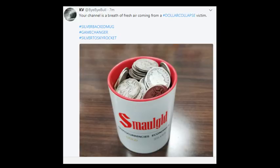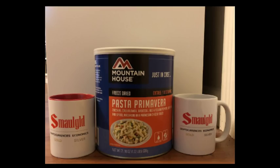By the way, if you're a prepper, nothing works better than small gold mugs with Mountain House. You could put Mountain House in your mugs. You can trade the mugs. You can put whatever you want in the mugs. Small gold mugs. But I want to see the one with the gold in it. That one was really cool. Small gold mug with gold.